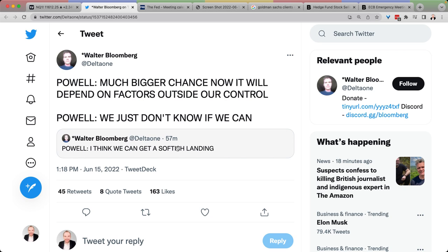The second thing here is the other really important one for me. I think we can get a softish landing. Much bigger chance now. It will depend on factors outside of our control. We just don't know if we can. So I like that he is starting to say that we have less confidence than we did even like a month ago.